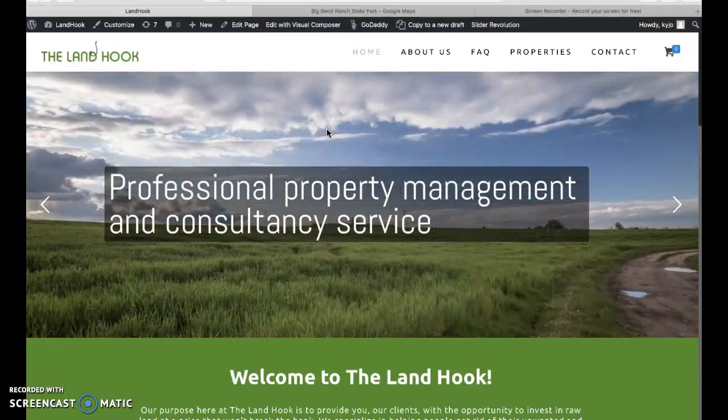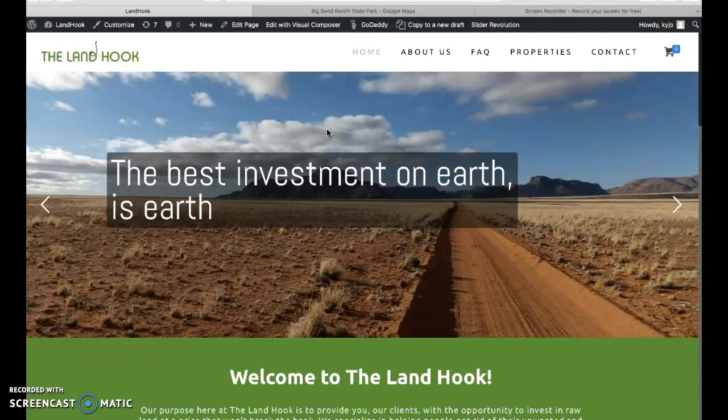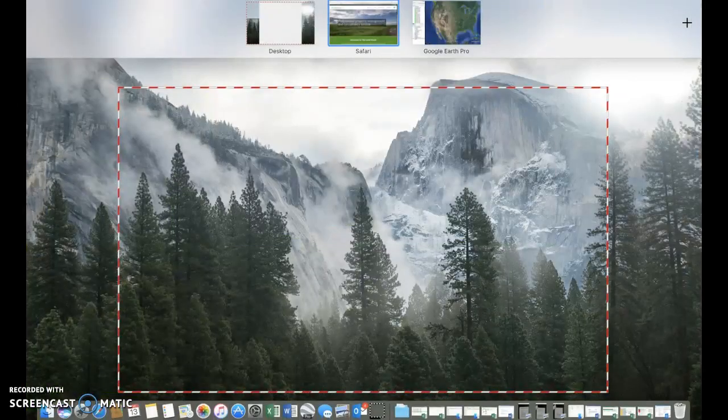Our purpose here at the Land Hook is to provide you, our clients, with the opportunity to invest in raw land at a price that won't break the bank. So today, I'm going to talk to you about a property that we just got into our inventory. And without further ado, let's go ahead and go over and check it out.